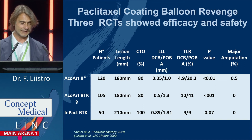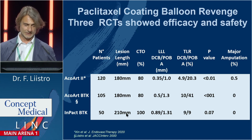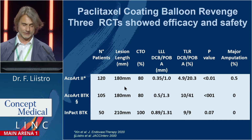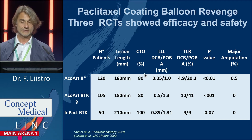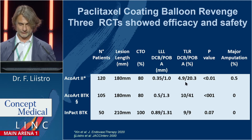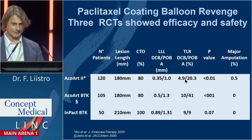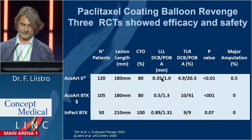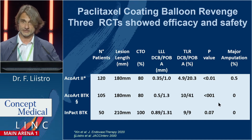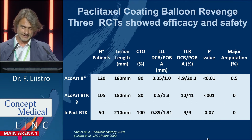The last 3 randomized trials, the AQUART2, the AQUART BTK, and the IMPACT BTK, showed efficacy for the drug-coated balloon compared to balloon angioplasty in very long lesions, almost 20 centimeters, with a very high rate of chronic total occlusion, and showing a late luminal loss for this specific paclitaxel balloon of 0.5, 0.3, and also the IMPACT 0.89, almost significant, but only in 40 patients, 20 patients with the DCB.